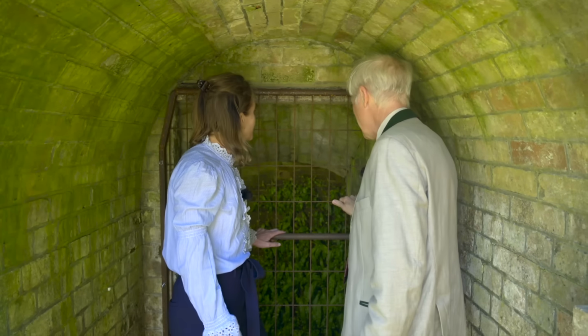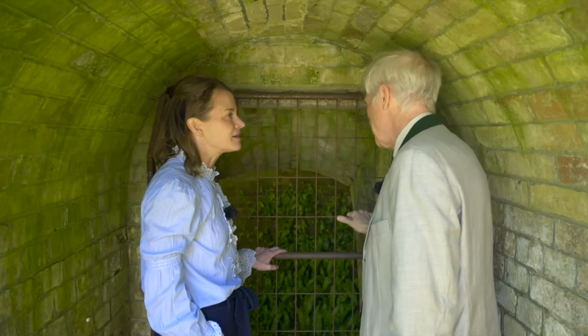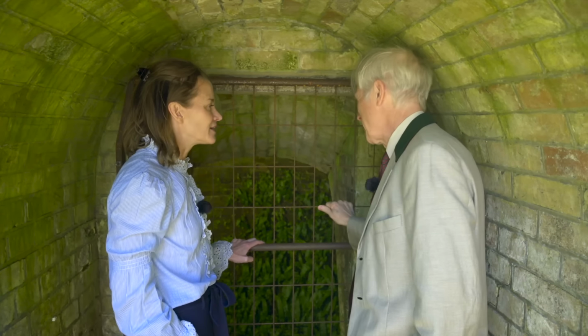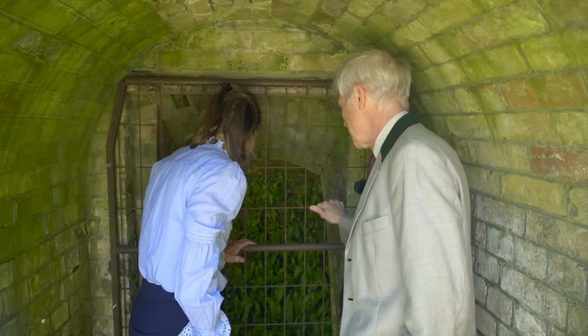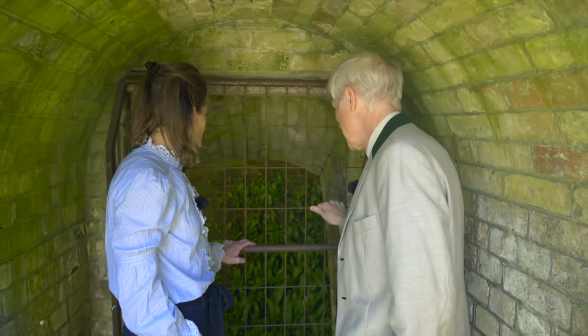So when do we think that ice houses actually stopped functioning? I would guess probably at the start of the First World War, because there wasn't the labour to carry the ice. It would have been a big operation to bring the ice in, and probably after the First World War there were early refrigerators. Yeah, there were early refrigerators.